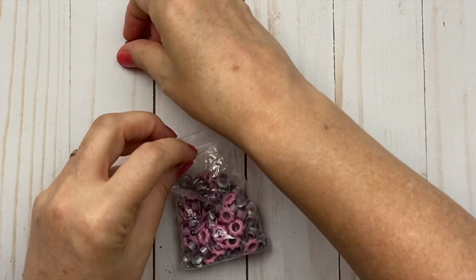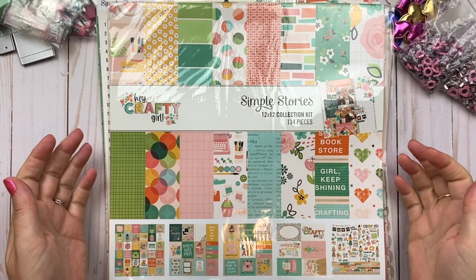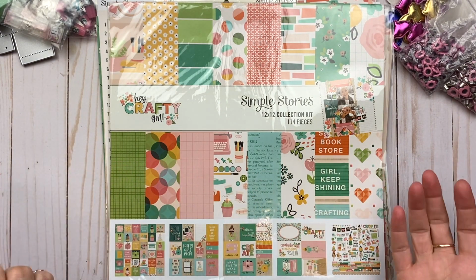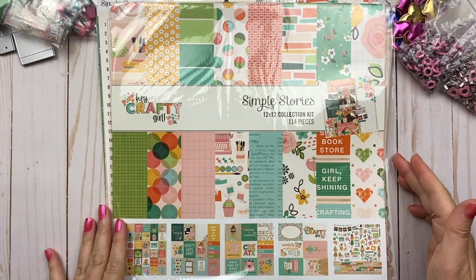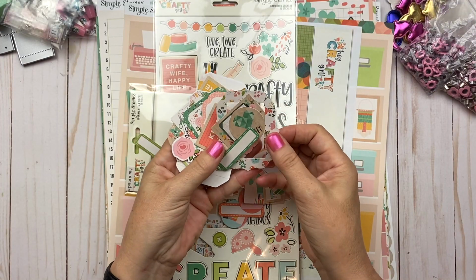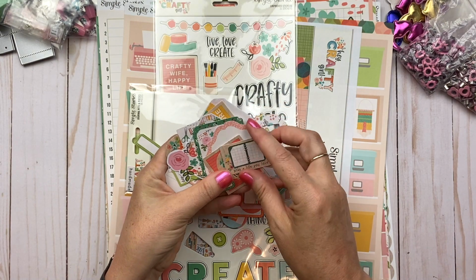And then my very first Peachy Cheap haul or order came in. All right, so here is my Simple Stories 12 by 12 collection kit, 114 pieces. You guys have probably already seen this because for me, it's 2 months older than what you guys have already been seeing on Peachy Cheap, but it's the Hey Crafty Girl. And so you get the ephemera pieces, and then you have your little journal, your planner.